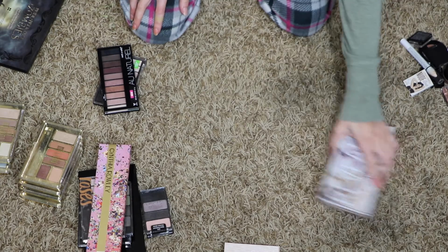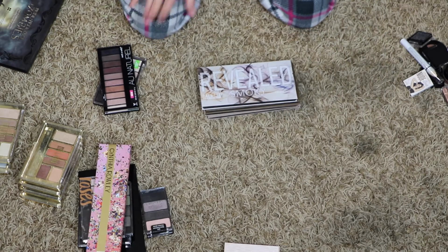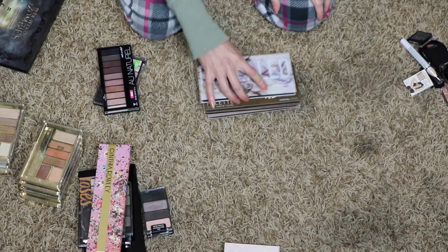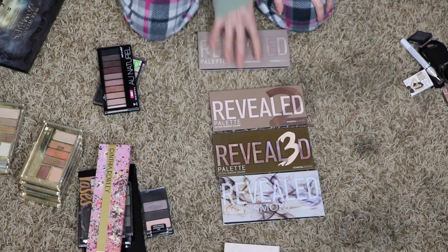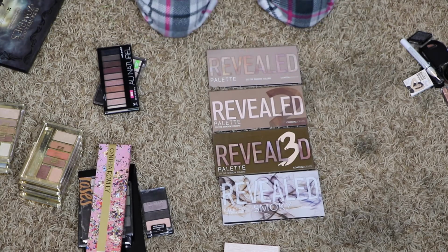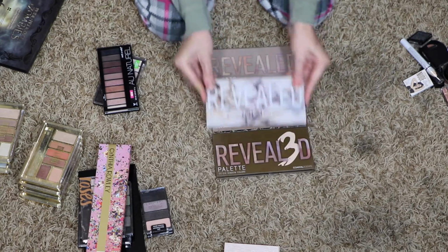All right, we're making it through here. Okay, Coastal Scents Revealed Palettes. I have all of them. I have Smoky, I have the Revealed 3, the Revealed 2, and the Revealed 1. I'm going to start with Smoky.